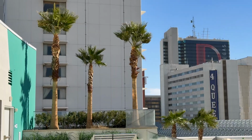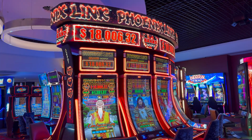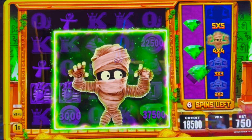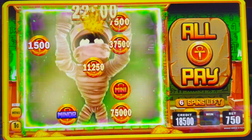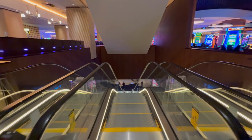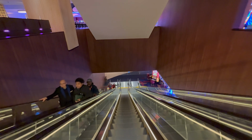It was just a little too windy for our taste to be in the pool today. So we just had to go back to the casino. There were a lot of newer slot machines here, and I didn't find the slots to be any looser than they were on the strip. And now we're going to head back down to the first floor. There are about 1,300 slot machines and 55 table games available at Circa.